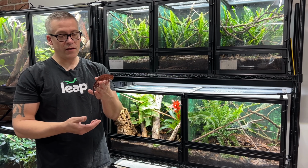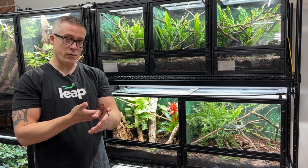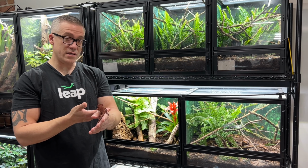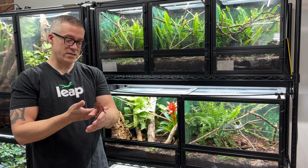They do hop a fair amount, so be very careful. I'm making sure to have my hands underneath them. And in general, you don't want to keep them too high above the ground in case they do jump. You don't want them to fall too far. For the most part, it's relatively easy to do.